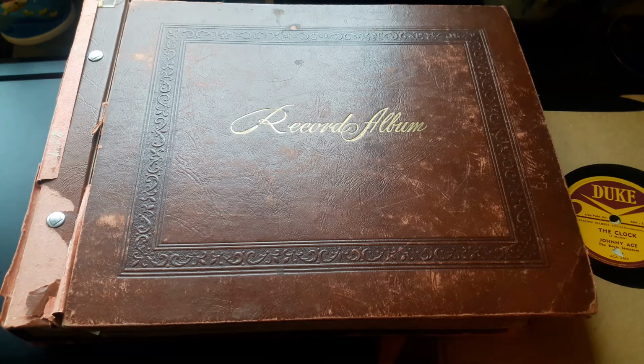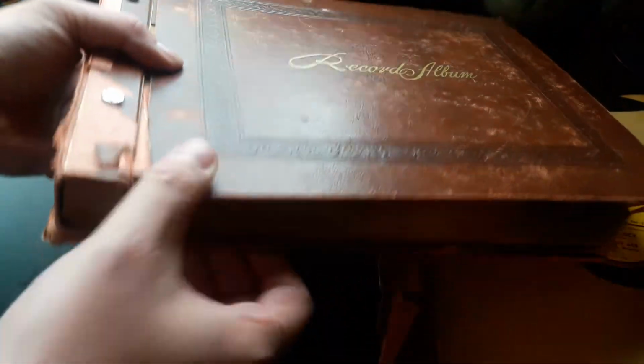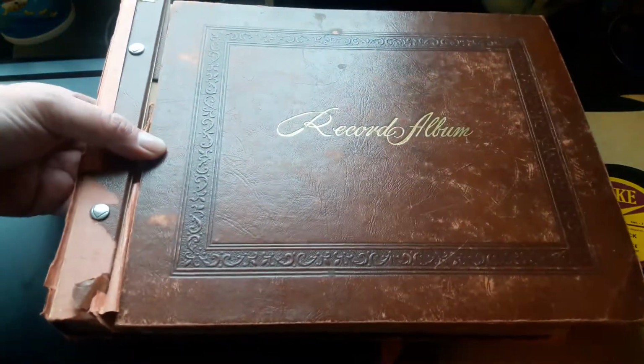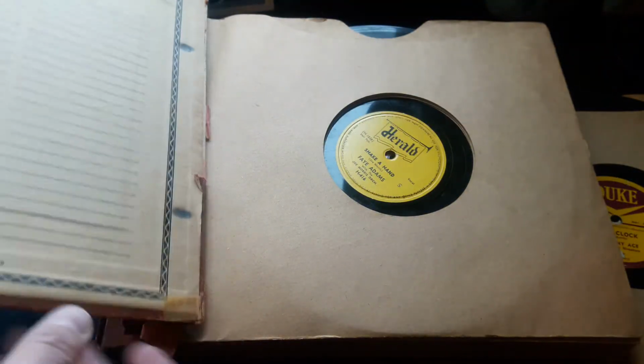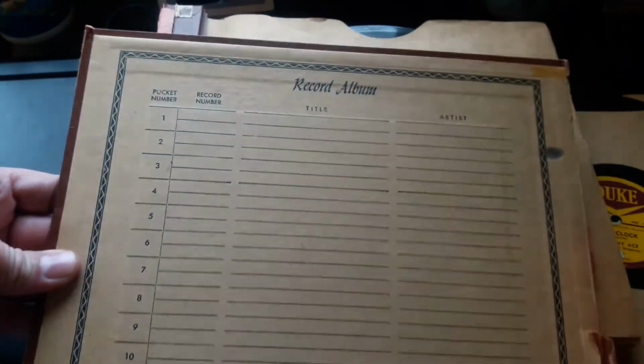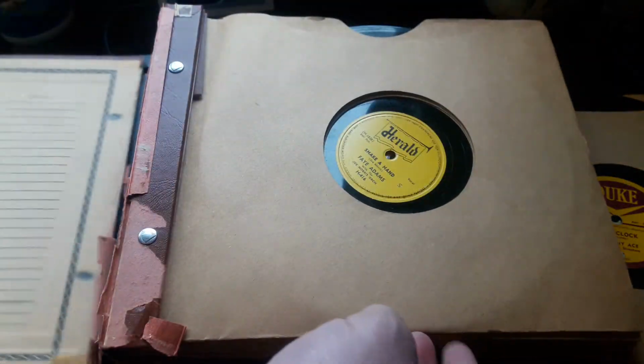Okay, so this is a record album. You've heard that term many, many times, but record albums used to be actual albums. As you can see here, this is a really tattered one. People would buy these albums. They have paper sleeves. This one's in really horrid condition. They would actually write a list of titles in there and create an album, kind of like a photo album, and then they'd put in their own records.